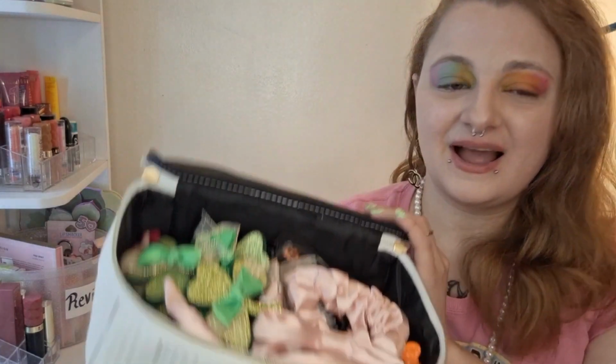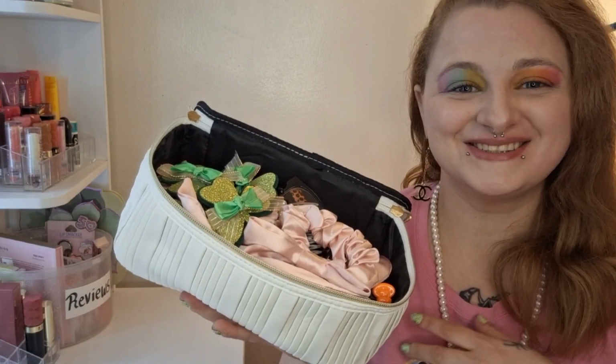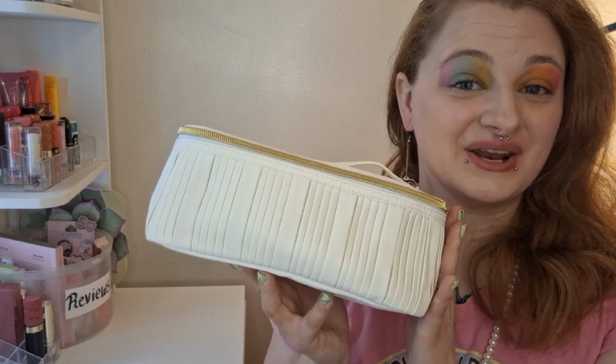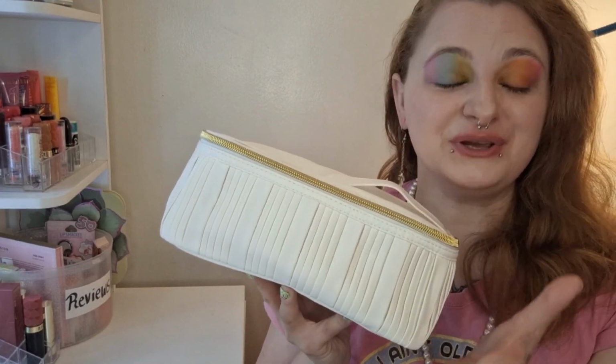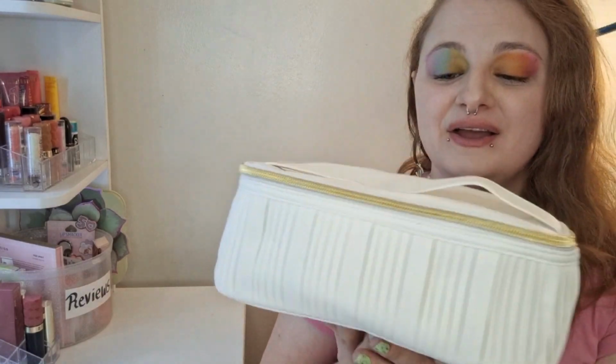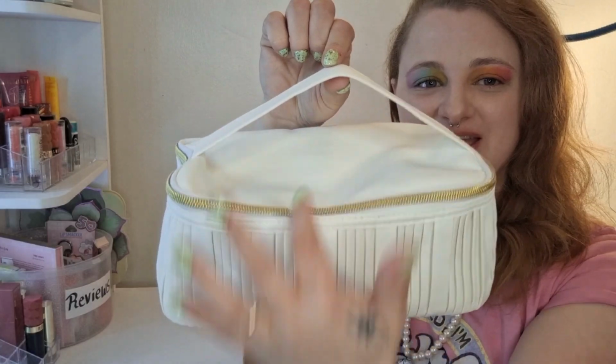I want to call it the old school Hollywood bag, but right now I keep all of my hair stuff in it, like scrunchies and hair clips and cute stuff. This is another soft, supple, beautiful bag. We'll see how it holds up in the long run. Something that does kind of irk me is when you hold it up, the inside kind of caves in like this.